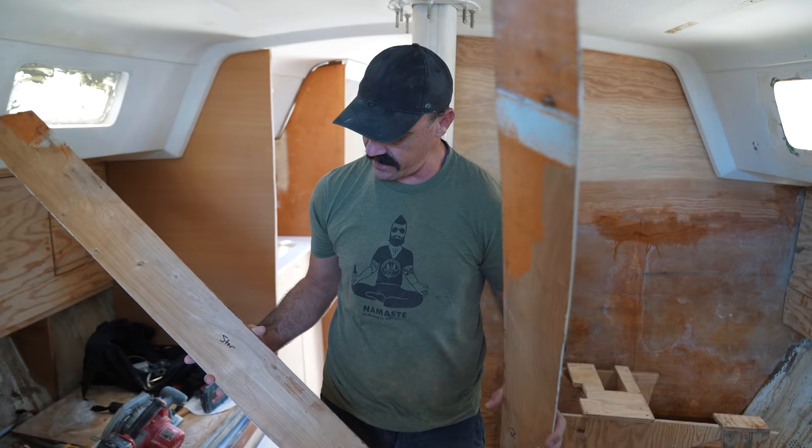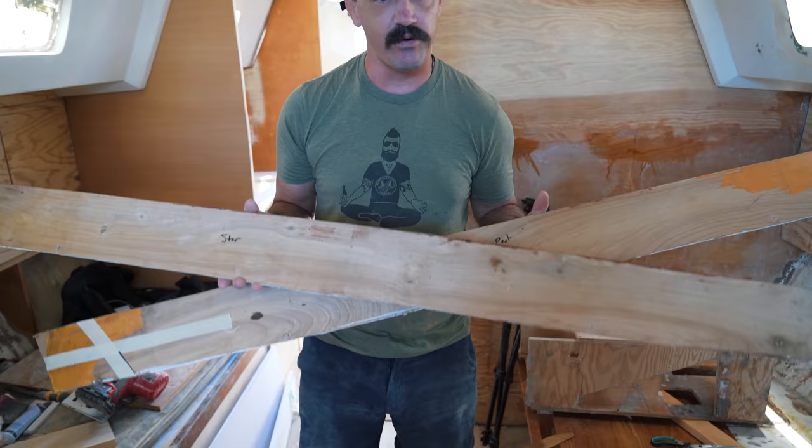So we went out to our wood pile and I found my trim pieces. These are going to help me immensely. And in my infinite wisdom, obviously when I took these off, I even marked them starboard and port.